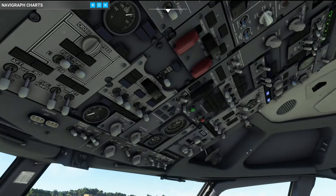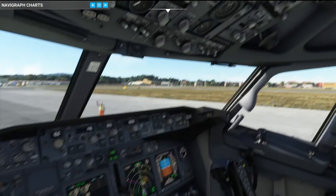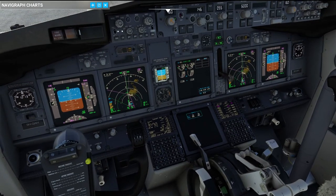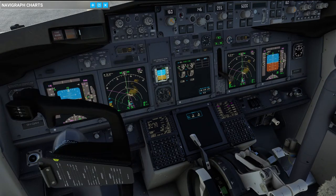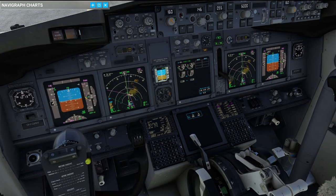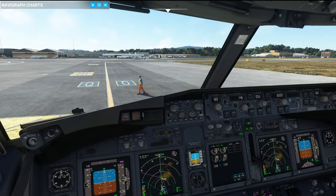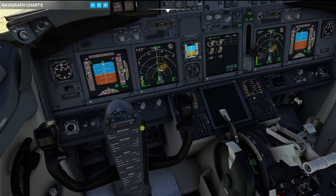Generators on, APU off, continuous. Probe heat, we don't need anti-ice. And we can do the flight control check. Full up, full down, neutral, full left, full right, neutral, and the rudders. Full left, full right, neutral. Okay, the ramp agent is going. FMC message, unable to 10 knots, that's not gonna be a problem.